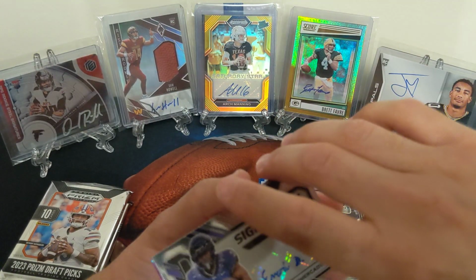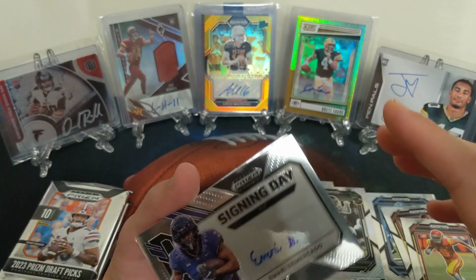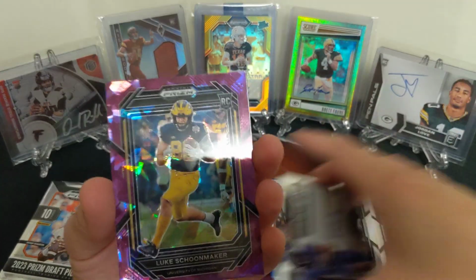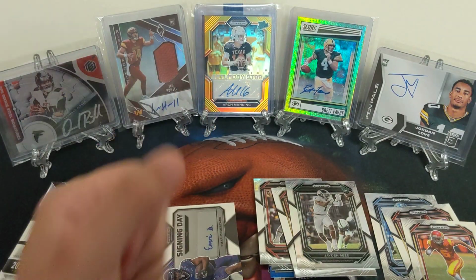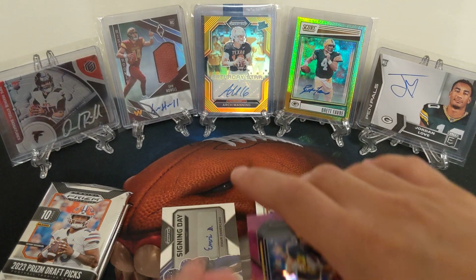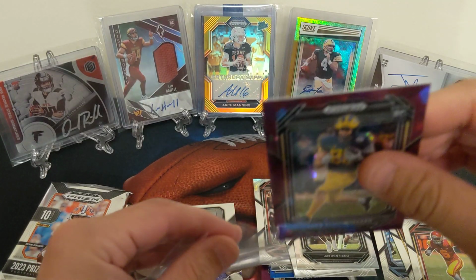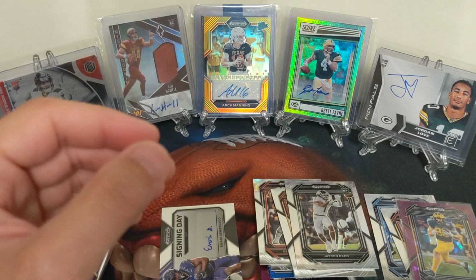Signing day, base auto. Cool. Save that up in a second. Amari D. Purple cracked ice, Luke. That's a good one. Wow. I spoiled a card, but I'll show it in a second. I got messes here.